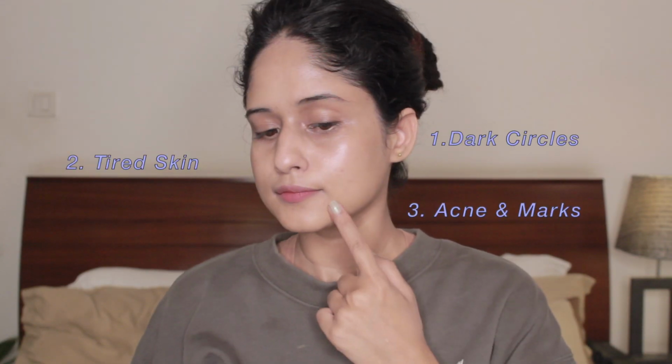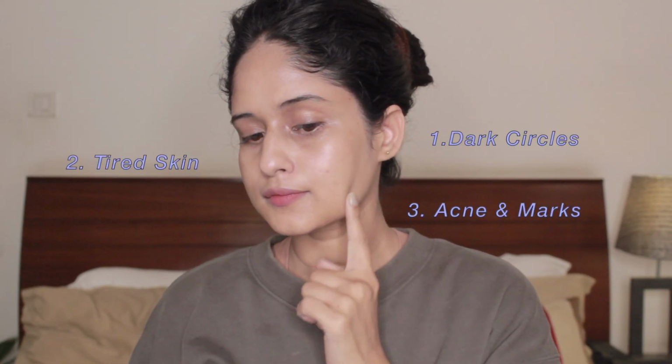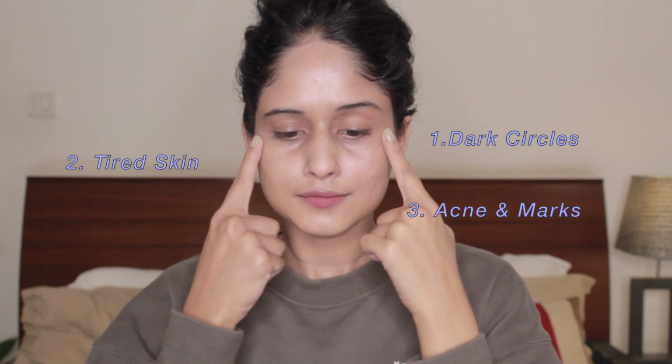So मैं ये product last few days से use कर रही हूँ because recently my skin is breaking out a lot because of this humid weather, and मेरी skin पे बहुत छोटे small bumps हो रहे हैं and redness हो जा रही है, and I can definitely see a huge difference to my skin. This does definitely calm down my skin.